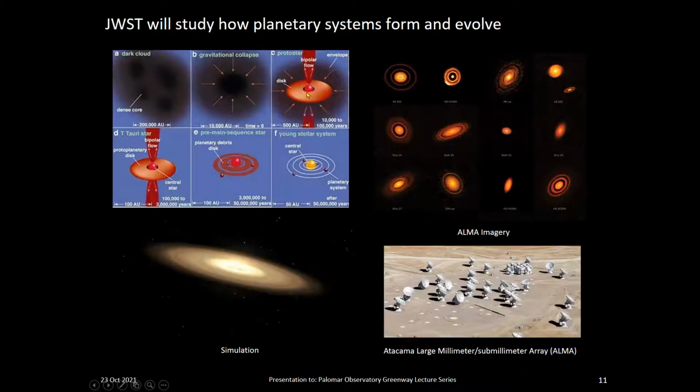And when stars are formed, there is typically a disk of debris surrounding the newly formed stars. And these circumstellar disks are of tremendous scientific interest because they are the birthplaces of planetary systems like our own. Now, JWST will be studying circumstellar disks a lot.